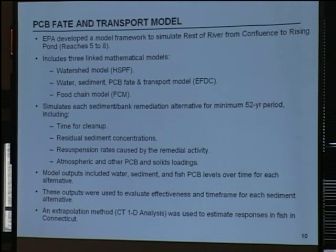What the model produces is three things really: water, sediment, and fish PCB levels over time for each of the alternatives. And we'll show you some curves of some of those key parameters and show you what those look like.